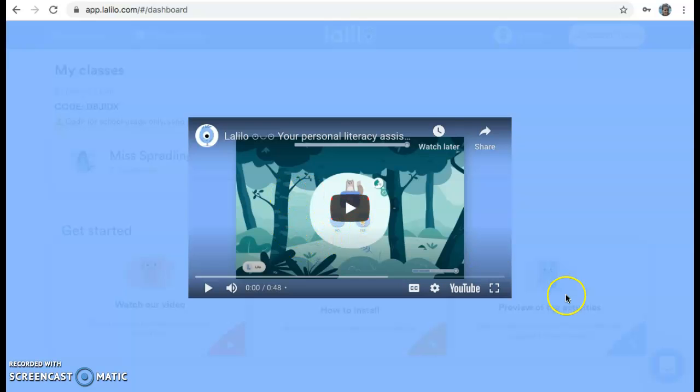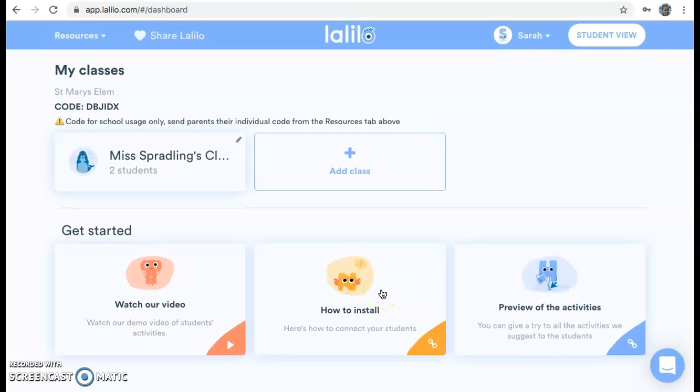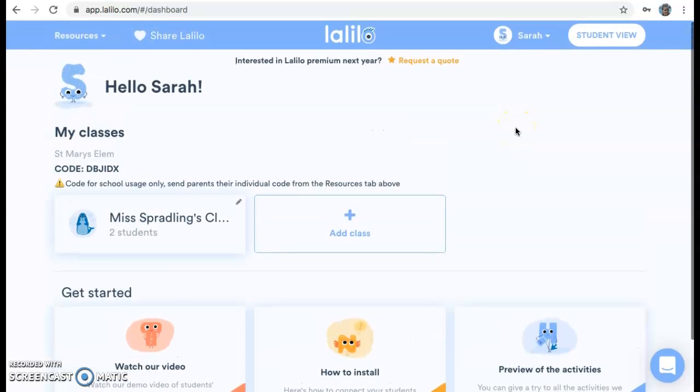Basically, the students think they are playing a game while on this app. That's what I took from doing research on it. But really they're learning phonics the whole time. So I thought that was pretty cool.